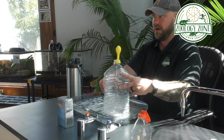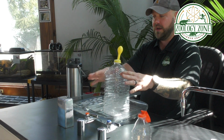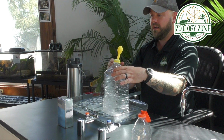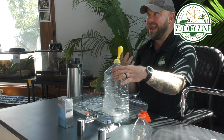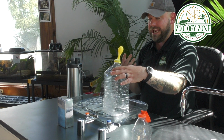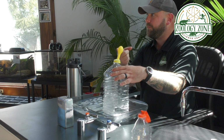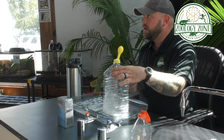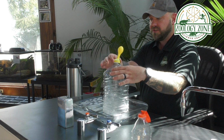What's happening? Now I'm not doing anything, I'm just holding it there. What's happening, guys? We're adding energy to that air. It's heating up that air. And what's happening right here to the balloon? The air is going into the balloon. Right, the air is going into the balloon.